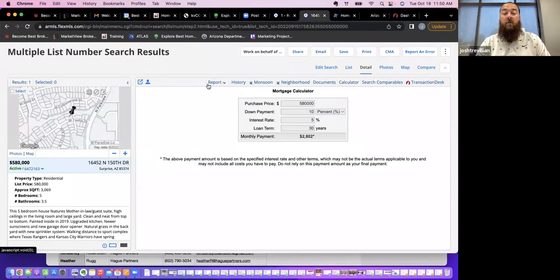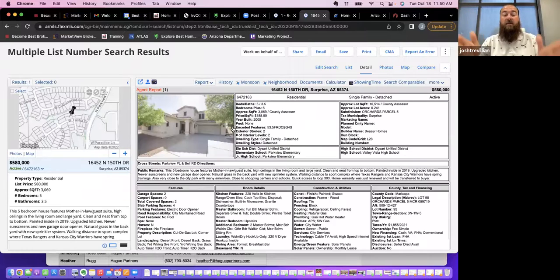Now, really important. I have the MLS. I just searched this property. I found four that I really want to go show. How do I go show a home? I just got this question asked yesterday. How do I even access a home?